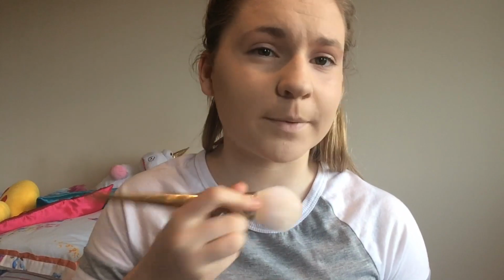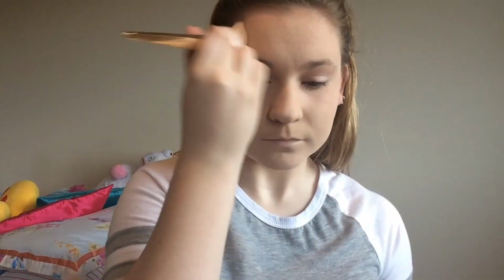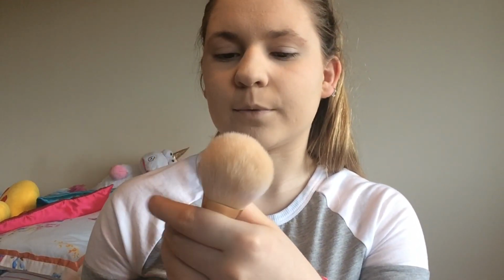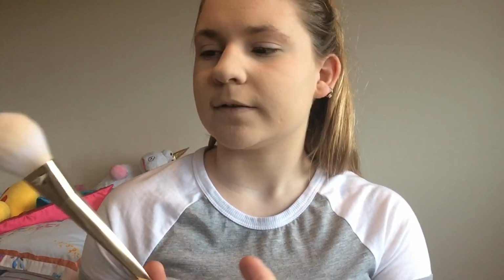It doesn't feel like it is picking up a lot of the powder, so it's not making it too cakey, which is good. So I definitely like that. I don't know if it's worth how much it is, but it's probably that expensive for the brand, but yeah, it's pretty good. I think the other ones are on the way, they're in the post, but yeah, I'd recommend that, I'd say. I'll probably use this a few more times as well.